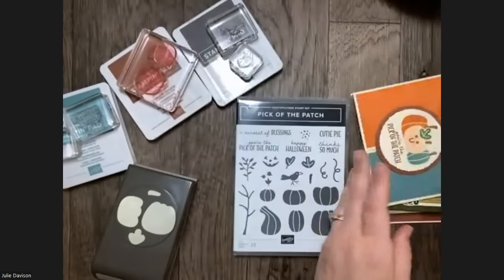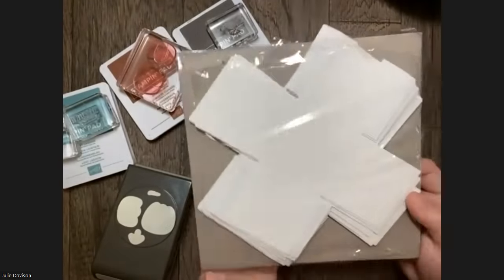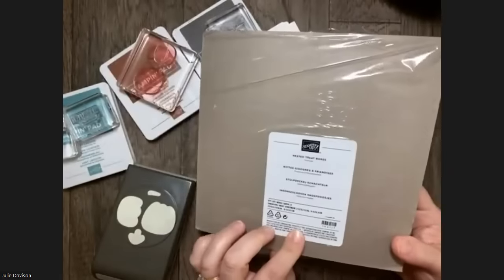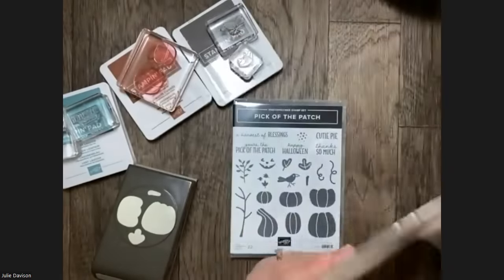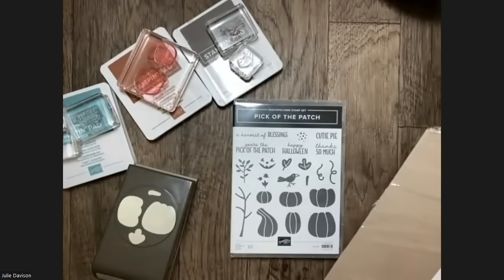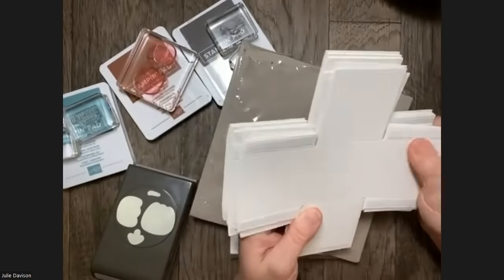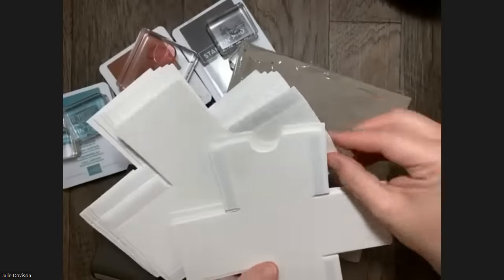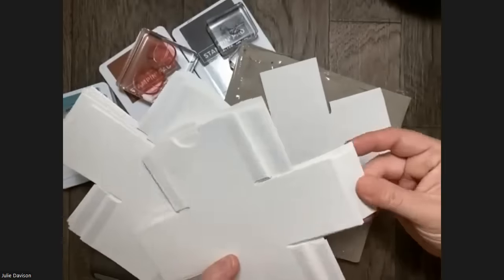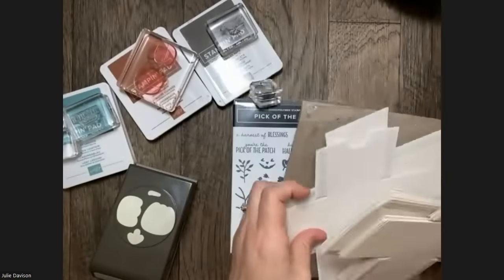So adorable. All right, well, I am going to do a little 3D project for you today. I wanted to mix it up and show something different. And so these are new nested treat boxes that are in the mini catalog, item number 162117. And you get 8 boxes in this package. There are 2 different pieces: the outside of the box, the sleeve, and then the little drawer. So I'm going to show you how to put that together, and we're going to decorate a little treat box.